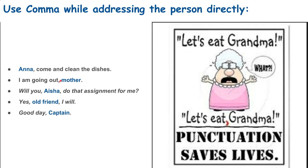I am going out, comma, mother. So let's say you're going out and you're addressing your mother. You say, mother, comma, I am going out, or I am going out, comma, mother. Now you're talking to Aisha. You say, will you, comma, Aisha, comma, do that assignment for me? So you're asking for a favor and you ask Aisha, you're addressing her, so you separate her name with commas.